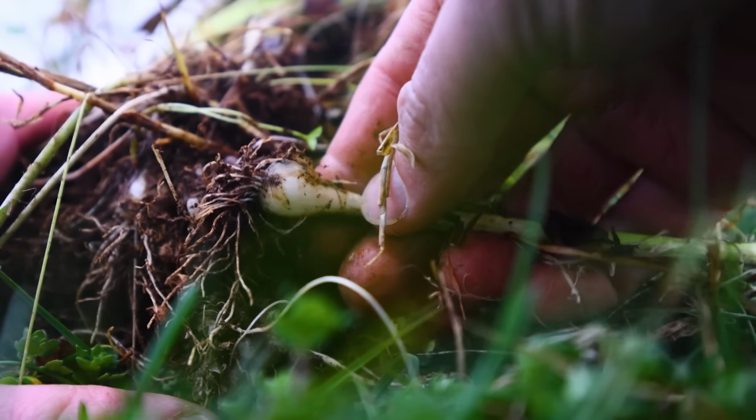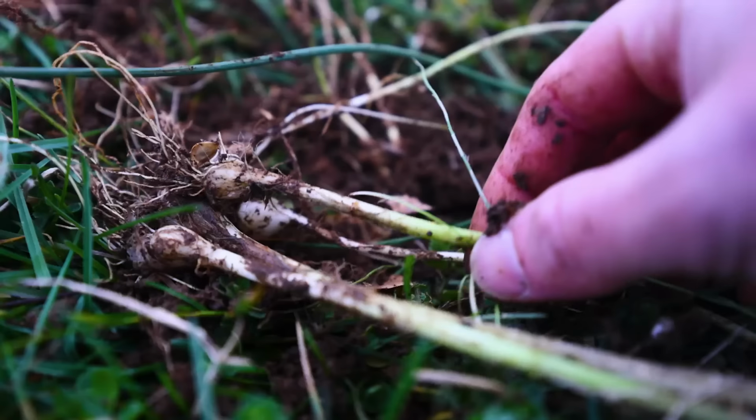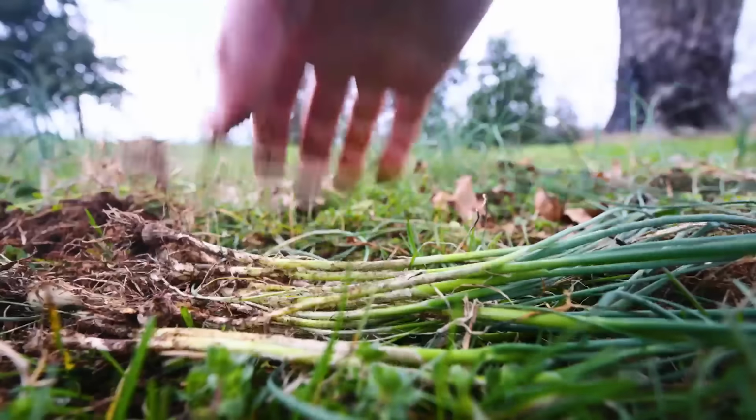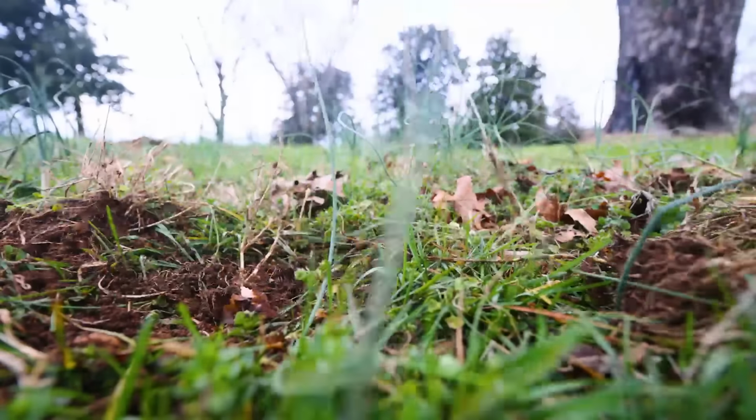I want to stress again that even if the plant itself is non-toxic, it could be contaminated with toxic chemicals in the groundwater and such. So you probably want to forage in ground that you know and trust.